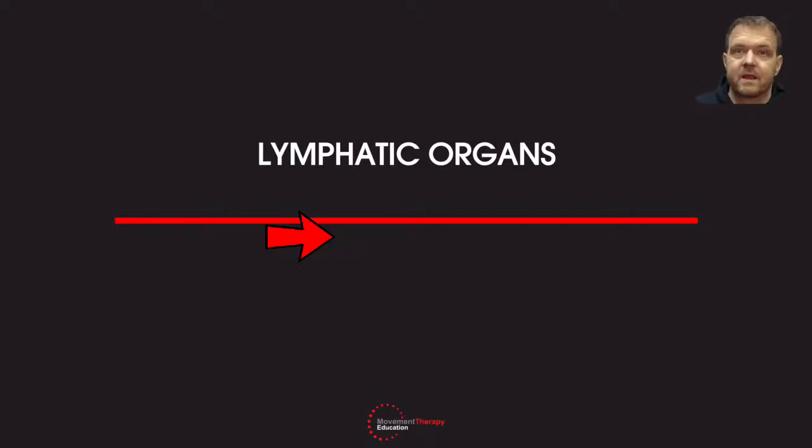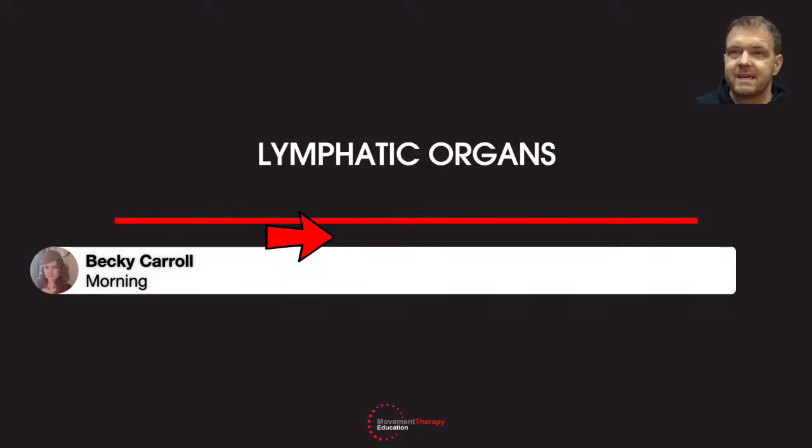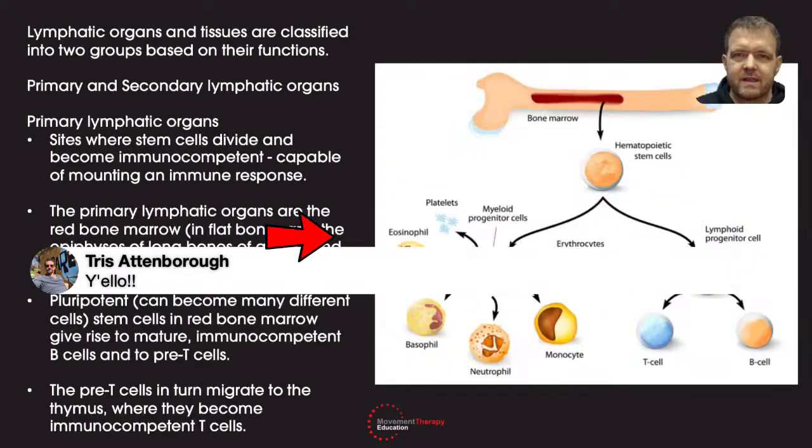Lymphatic organs. This is where we were last week. So we were looking at these last week. We covered some of them already, and we're going to add on the last couple. So I'm going to do a little bit of a recap of the ones we did last week, and then finish off with the new ones. Good morning, Becky, and good morning, Tris. Hello, hello. Right then, let's get going.